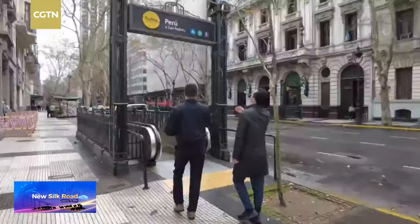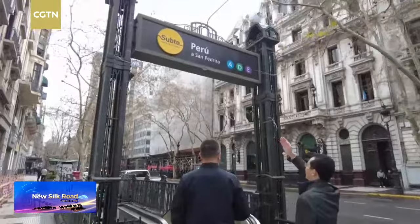So why did we choose this Peru station? The Peru station is because it's a station of Line A, right? And also we have the operator, our client, waiting for us. He will tell us more about the performance of our train, the Chinese train, the CRRC train. So we're going down to the station. Yeah, this is Peru station. Subte de Buenos Aires is the name of the metro system. Peru. And the final station is San Pedrito. Please, after you. Sure, after you. Thank you.